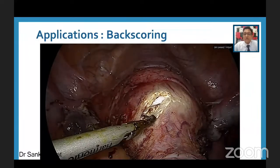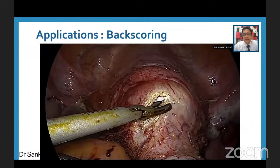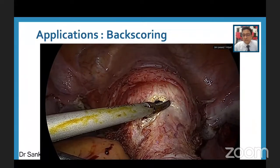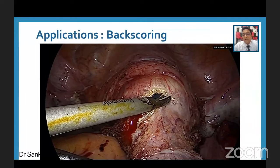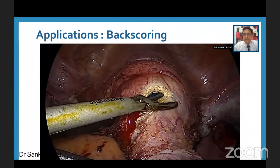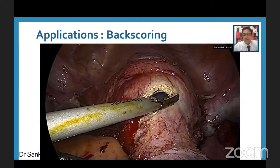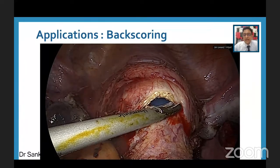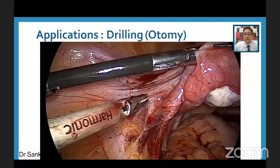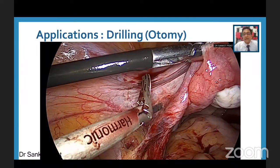Same thing can be done for opening the capsule of a myoma as well. And once it is open, then you can thrust the smaller blade inside, or the moving blade inside, and then you can continue to perform the cut. So we are going to perform a circumferential cut over here using the blade. Once the tissue is open and you have access to the other side, it is easy to insert the harmonic inside and continue. Another application is drilling or otomy.